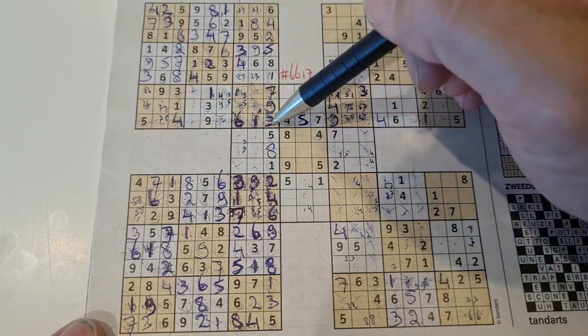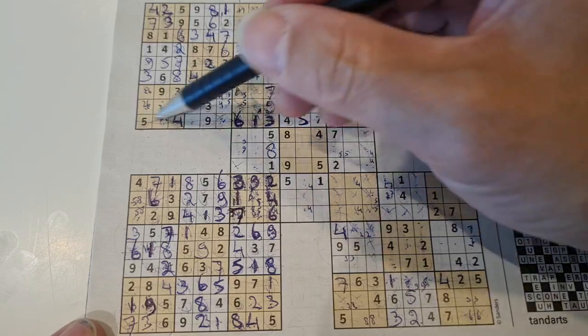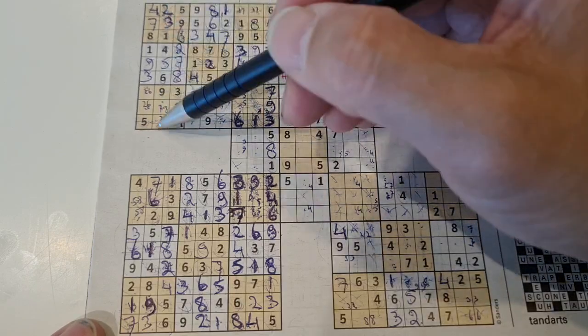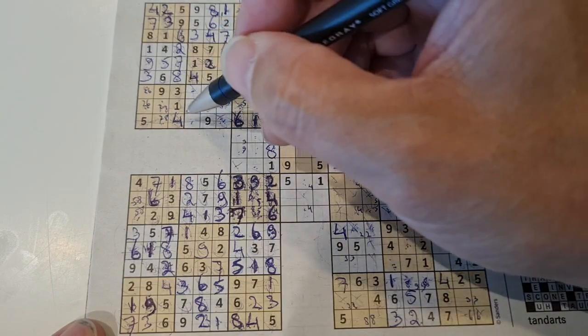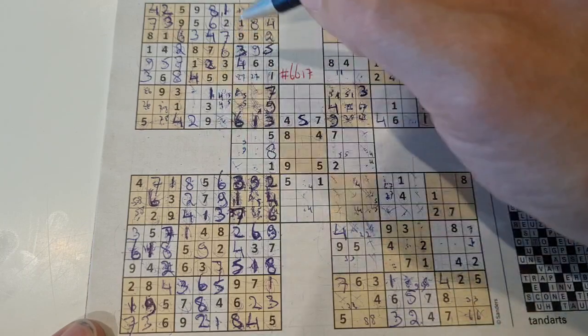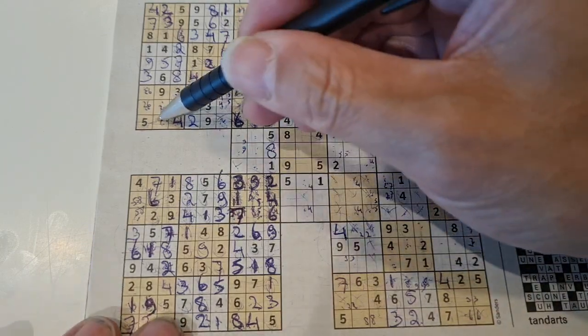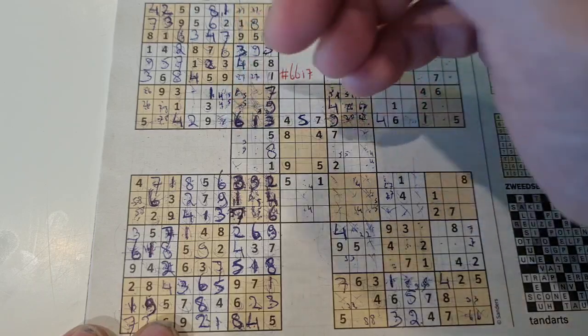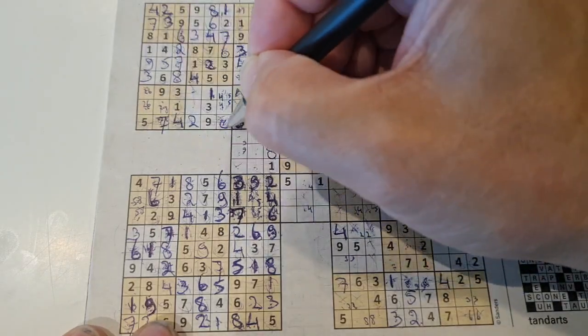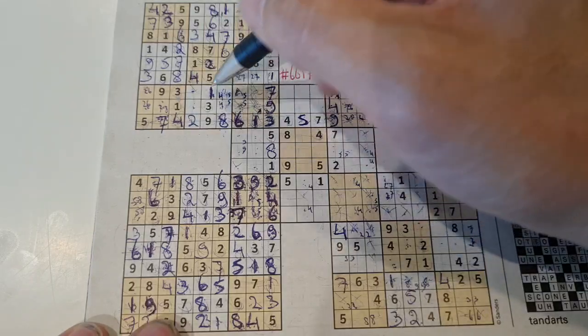We need a 2 in the last row. Here can't be a 2 because we have a 2 in this column. No 2 there. Here can't be a 2 because we have a 2 in this column. So no 2 there. So the only place left for the 2 should be there. So two numbers left here, the 7 and the 8. We have a 7 in this column, so no 7 there. 7 should be here and 8 goes there.